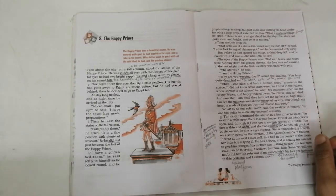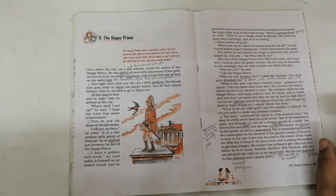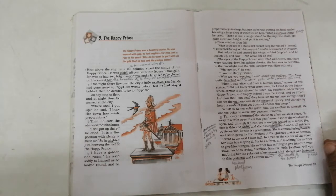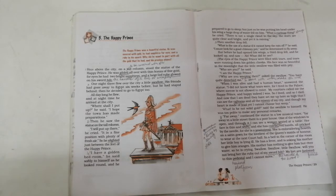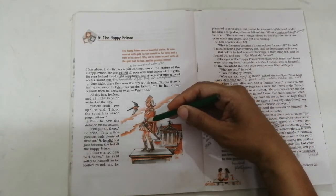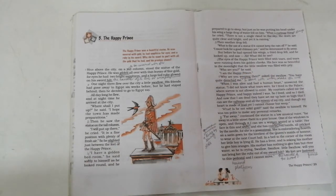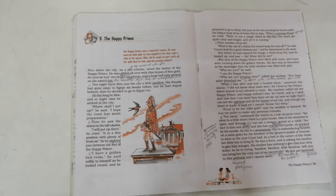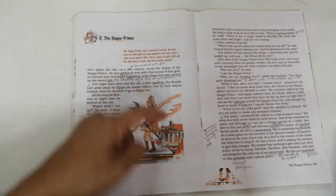So the statue of the happy prince is covered with thin layers of gold. Instead of eyeballs, there were two bright sapphires. As I told you earlier, it is a very precious stone, blue in color, put in his eyes, and in the hilt of his sword. Earlier I told you, this hilt is the handle of a dagger, knife, or sword. A ruby was placed there in the hilt. So this is the description of the statue.